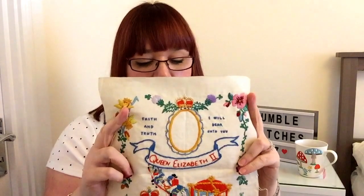So yeah, that's the plan anyway. I must admit I'd be quite nervous about using it, but it's only sitting folded up in that magazine on one of my bookshelves, so it'd be nice for it to see the light of day. So I thought I'd share that with you guys so you could see how pretty it was. Amazing little piece of history there.